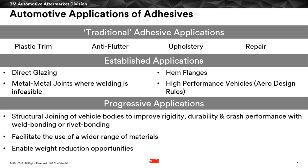And this has progressed for a number of reasons, but the big driver has been weight reduction. There's been lots of studies out there. I'm not going to talk about that today in any great detail, but there's lots of studies showing the direct link between weight loss in a vehicle and improved fuel economy and CO2 emissions. And this has driven this whole area of using adhesives in automotive application. Of course, there's also the consideration for design and performance, which is spearheaded by Formula One. So those drivers are actually becoming more prevalent in general automotive road cars.